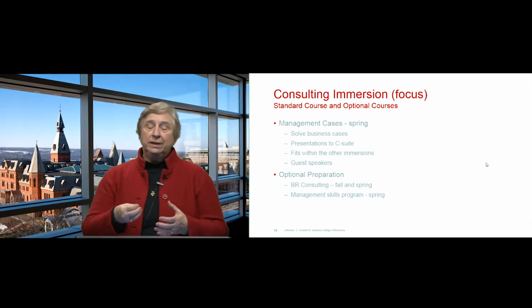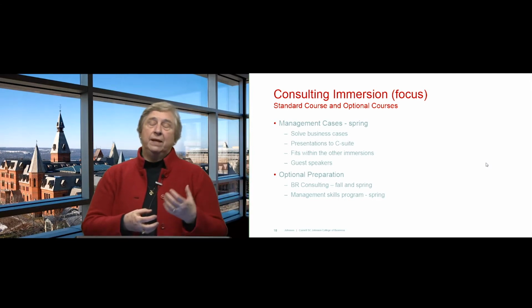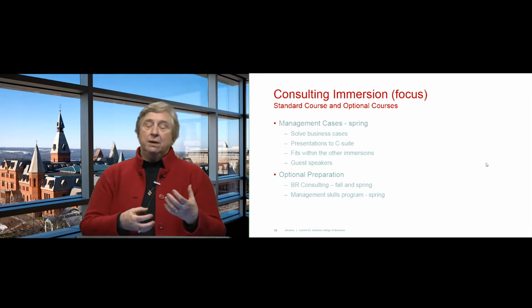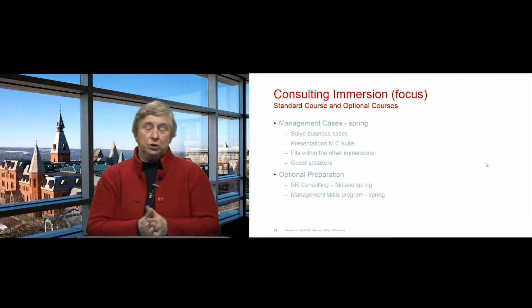You're going to pull in the skills you learned in the core. You're going to pull in the skills you learned in the immersion you're doing. That's going to give you some additional functional knowledge and an understanding of a particular business area. But you're also going to have these analytical skills, presentation skills, communication skills, and understanding of what's expected of you as an intern to be able to successfully convert that into a job.